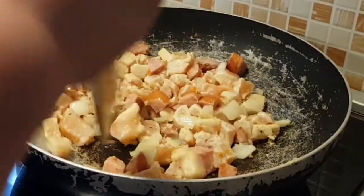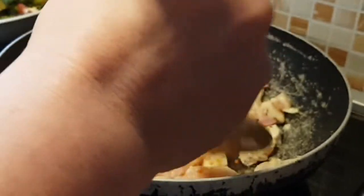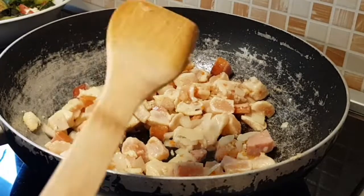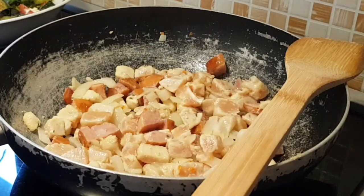So our chicken breast is almost slightly browned. It doesn't have to be browned all the way around, just on one side. And then we'll start adding in the water. So this is what we're going to do for now, and then when it is ready, we will add in the cream and the spices.